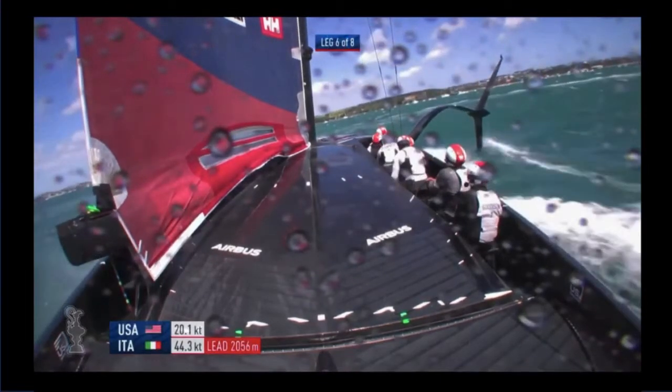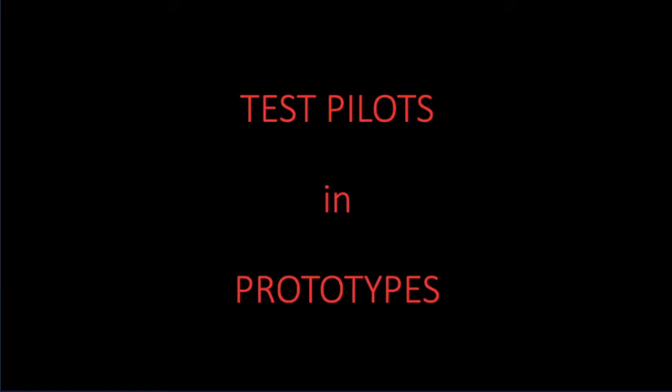Luna Rossa's lead got up to 2,500 meters. What in the world is going on? Well, I'll tell you what I think is going on. Cut them a little bit of slack. These guys are test pilots, and these boats are prototypes.